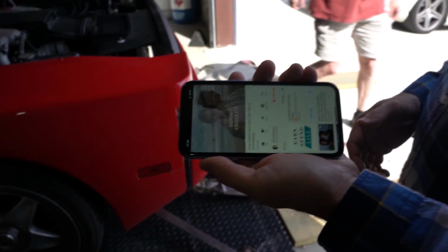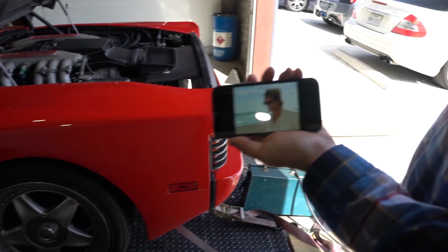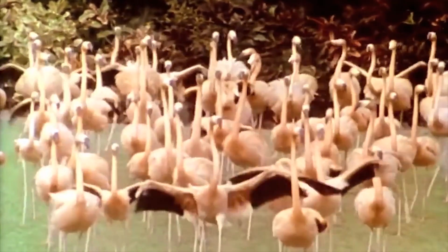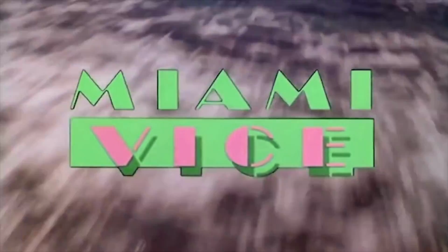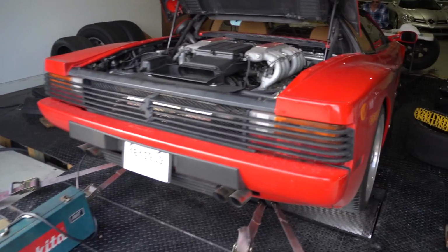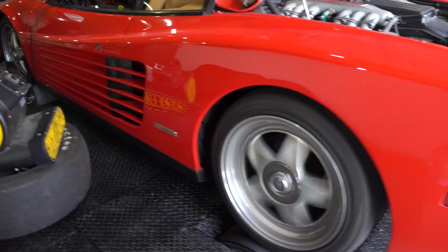Right there. Straight Miami Vice. Oh, there he is. Woo! Made that white blazer, man. All right. Getting ready to rock and roll. You look comfy. This is the best seat in the house. Yeah, I can stare right at it.